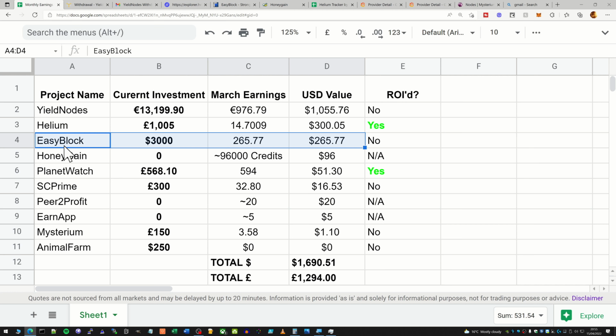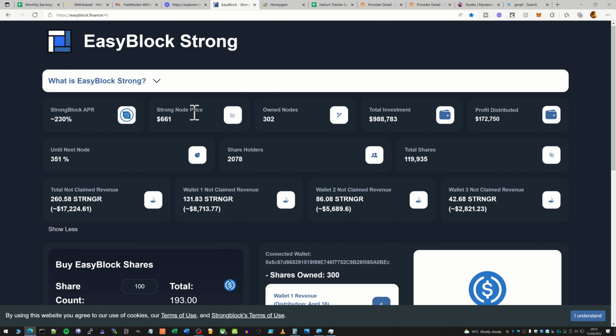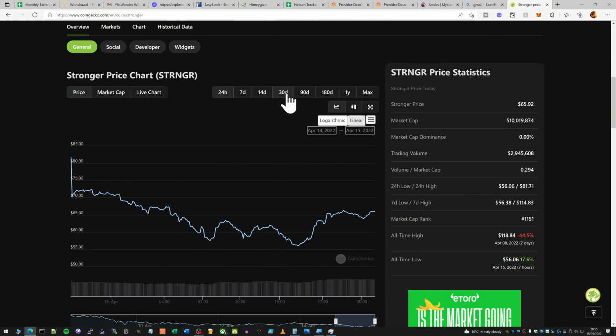Okay, so next up is EasyBlock, and my current investment, it's a huge investment of $3,000, and I only earned $265 back in March, so it's not a huge amount because the Strong token almost went down to around $40, I think it is around that now. They've now moved on to Stronger, and the EasyBlock team have updated now and transferred everything over to the Stronger token. So not that that's helping much. As you can see, the Stronger token itself is really struggling. It's a bit of a shame really.